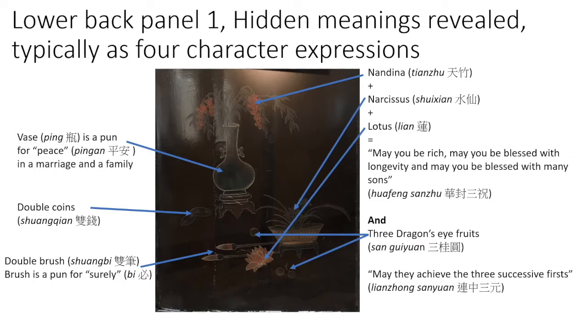So on the right side, we see at the top the nandina berry. Below that is a narcissus, and below that is a lotus flower. And all these three together add up to an expression in Chinese that goes hua feng san ju, which is a wish for wealth, longevity, and for many sons. So the three together in combination make a visual word play.